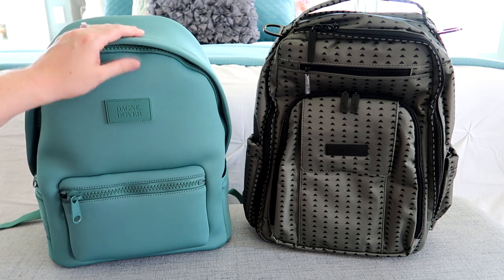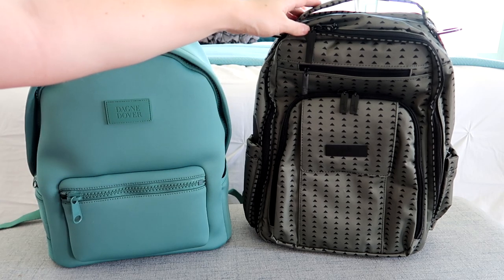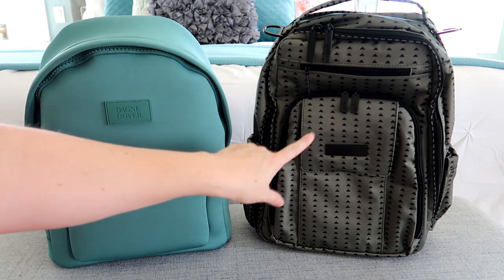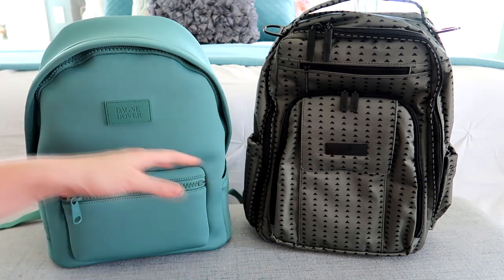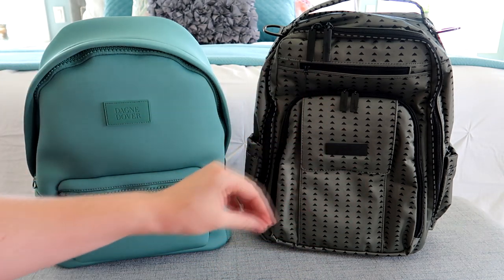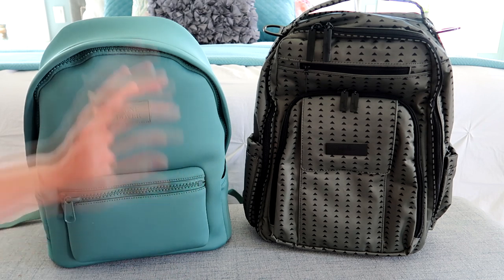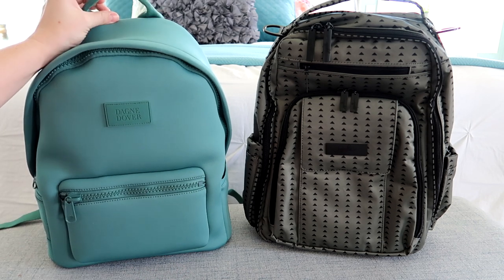Next up, we have the Dagny Dover Dakota in the size medium versus the Judy Be Right Back. This is in the color Liberty, and this right here is in the color Black Olive. For color between these two bags, while I do love the olive color a lot, I feel like this one is one that I would grab more often for the spring and summer months. So the Dagny Dover wins there for me personally.